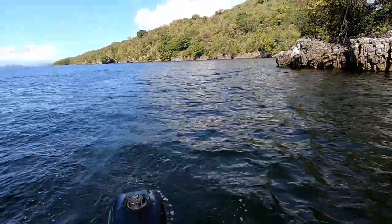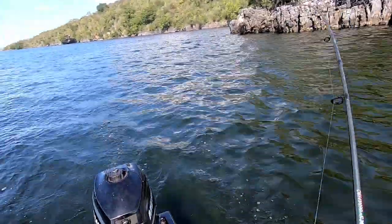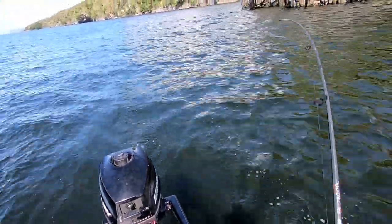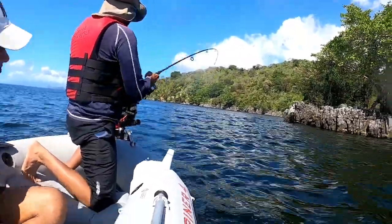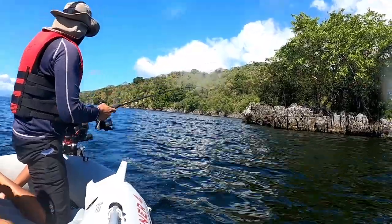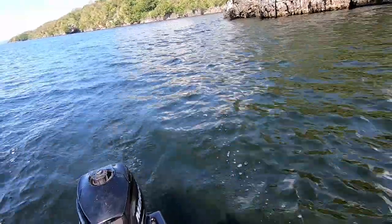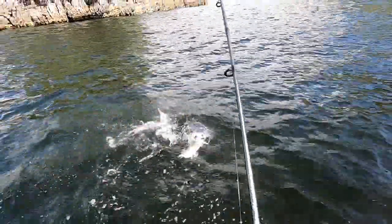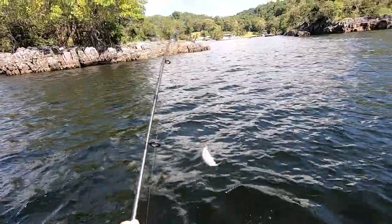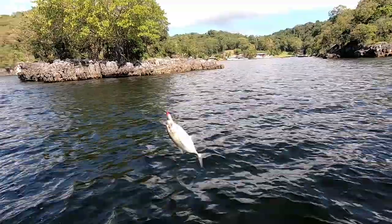On another fish here. Let's see what it is. It seems to be a bit smaller. What? It's another karanga, my friends. Guys, check it out there.